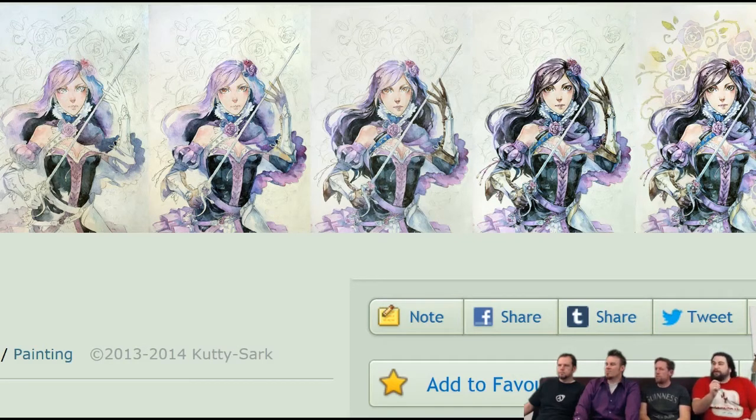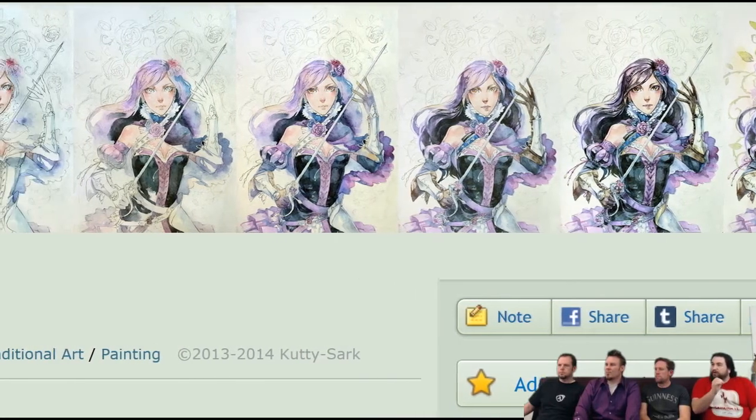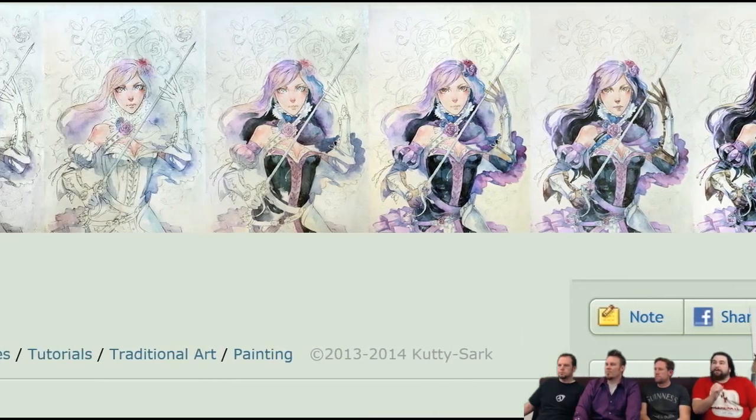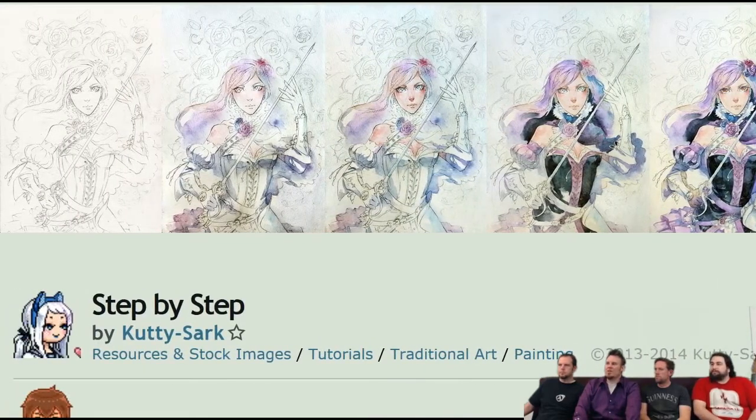I mean, it almost looks as if it should have some very hard, dark pop art lines, but they just aren't there. So if you're an artist who wants to delve into the watercolors, you might be able to glean some insight here. And it's important to also note this is a commission. So this is what you get when you contact Kutty-Sark and get a commission. So definitely well worth the time.